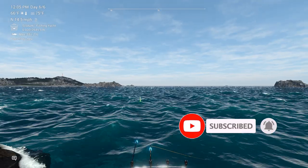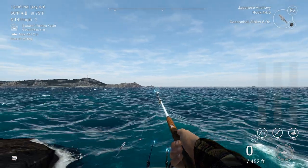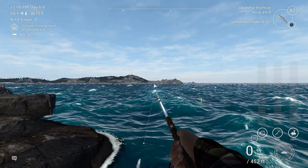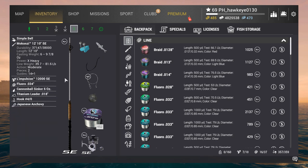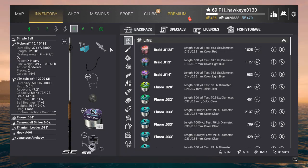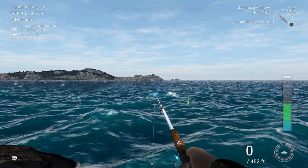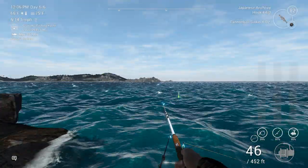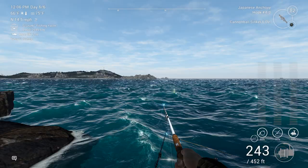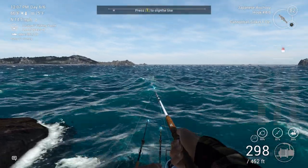I do believe I have some other bottom rods here. Yeah, I've got this one with the Japanese anchovy. Let me see, what could I go? Let's see, Japanese anchovy, striped bonito, Japanese amberjack, green jobfish, so they go for that too. Broad hook, that's standard. I'm gonna throw this one out even further because it casts further. Now I just hope I don't get anything too big. This is not a sea rod, so 298 feet, that's pretty good cast.